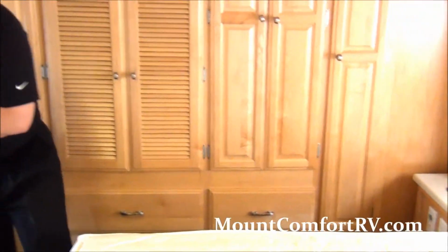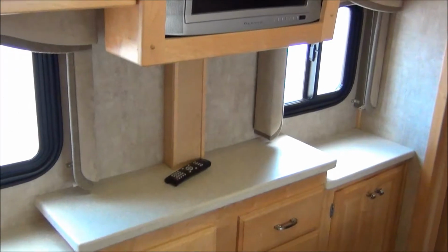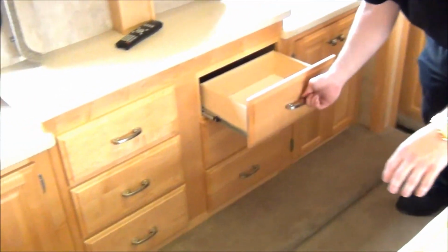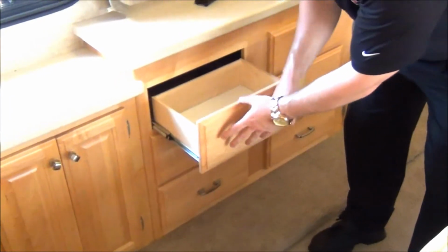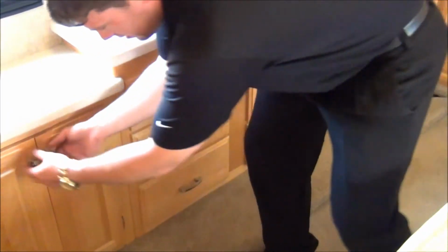More storage over here also. TV area, this is your fourth slide out. So you got your third here, fourth here, and then you got all kinds of storage here too. I mean, from drawers, full extension drawers that come all the way out, all on roller ball bearing drawer glides. Plenty of storage, more storage over here. I mean, this coach has got it all.